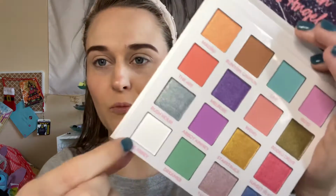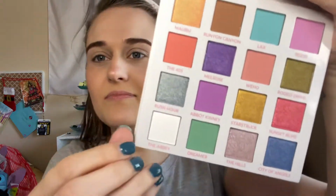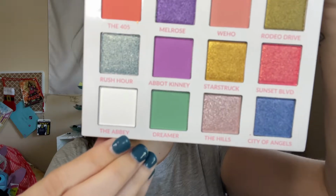I wonder if I should do like a palette bingo or something. Usually when I do have a white inside here, I usually go underneath the eye, because what else am I gonna use the white for unless I put it all the way up here or something? So I'm gonna use this shadow brush. It's called the Abbey shade. This is the white shade, and I like to pack this on to brighten up my under eye, because translucent powders just wash away. So I like to brighten up underneath the eye.